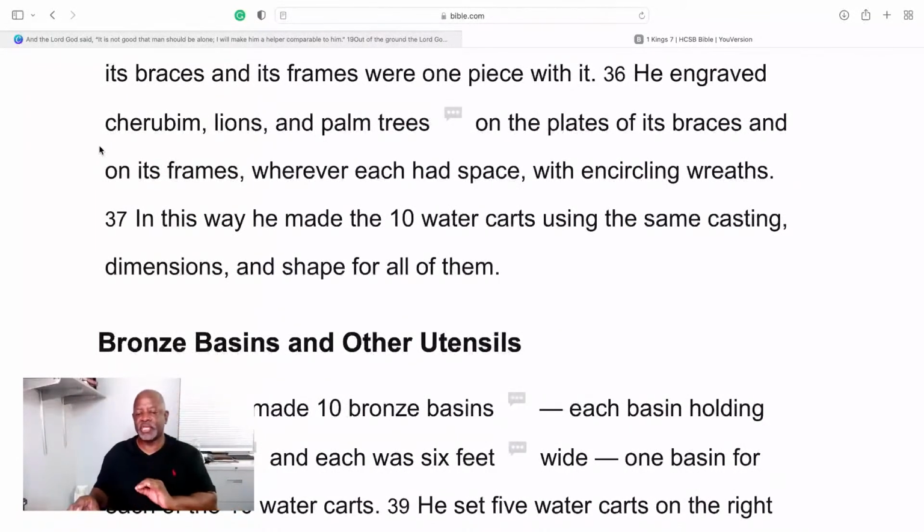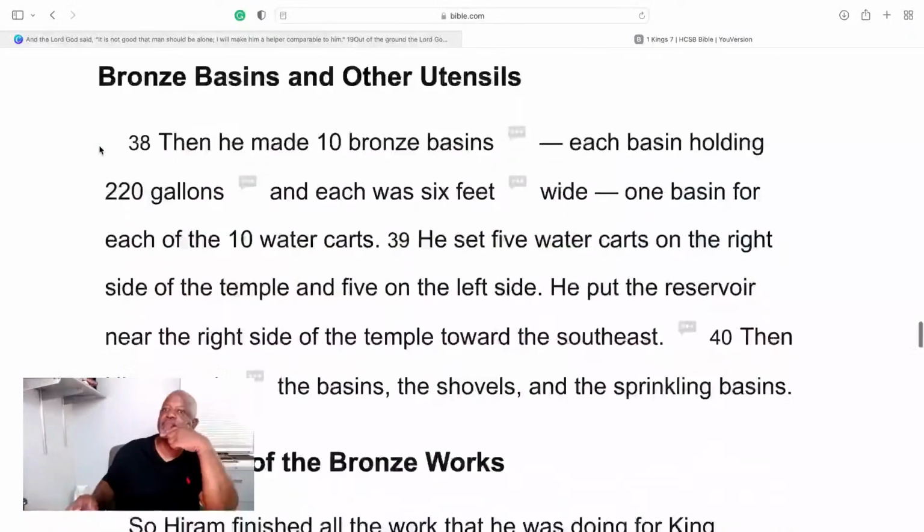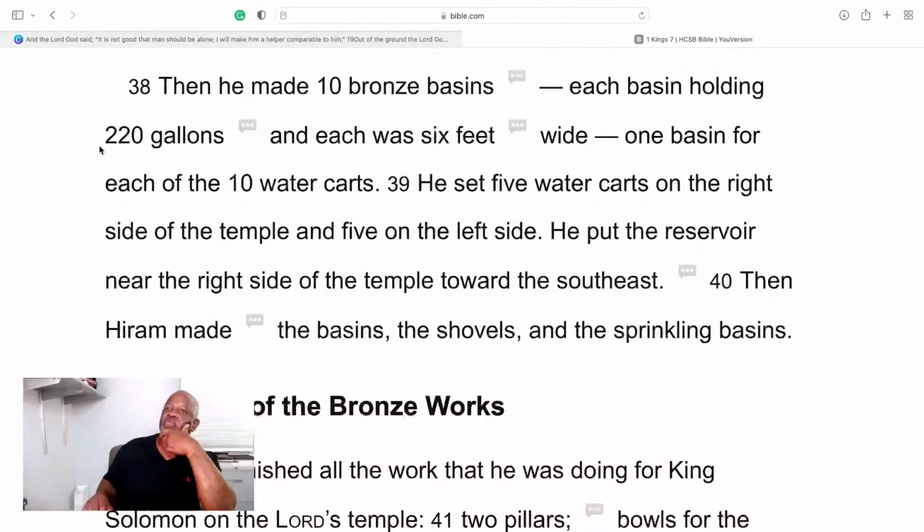Now, what is interesting is the wisdom, by the way, that Solomon used to design and make this. God gave him this wisdom. Then, verse 38, he made 10 bronze basins, each basin holding 220 gallons, and each was 6 feet wide, 1 basin for each of the 10 water carts.